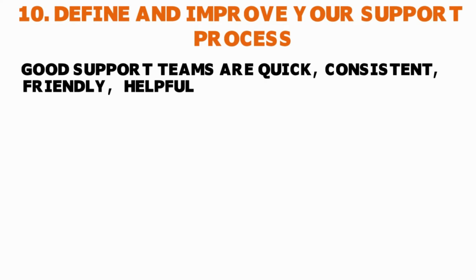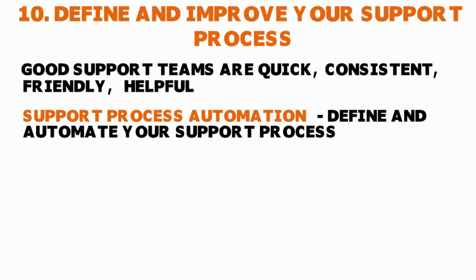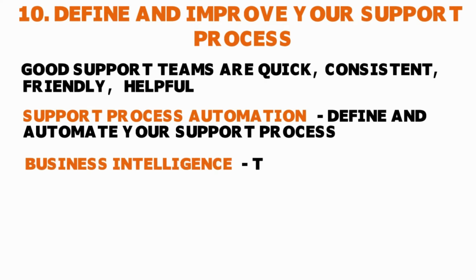So the things you have to do here are things like support process automation, right? So you automate the whole thing. You define and automate your support process. And there are tools you can use. Every vendor of cloud ERP software has those processes embedded. All right. And you also have business intelligence.